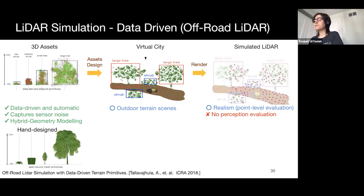Data-driven approaches instead show how we can use sensor data collected from the real world to build 3D assets, and then apply rendering to simulate the LiDAR. This recent work shows off-road terrain LiDAR simulation by generating assets of vegetation and road. It would be very desirable to have a similar approach for LiDAR simulation in the urban driving environment that we are interested in.